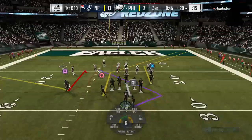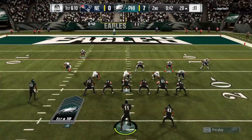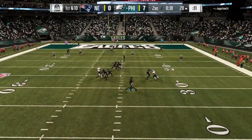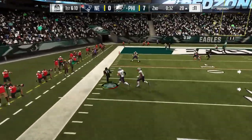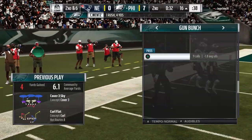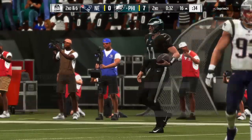Wentz now 9 of 11 passing in this first half. He's got his guys at first and 10. Working from the gun, Wentz, buying time to his left. And he'll go out of bounds in the red zone just inside the 20. He'll wind up getting right about 4 there on the scramble, and it's second down.